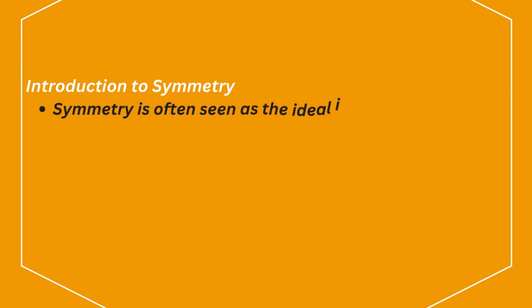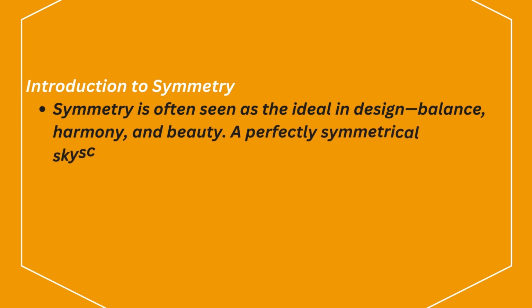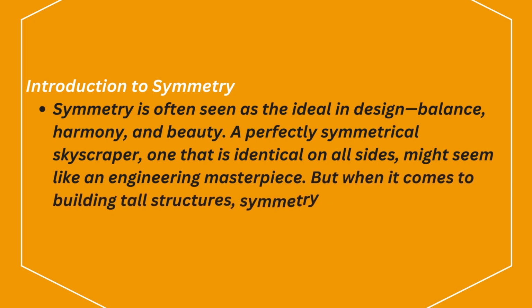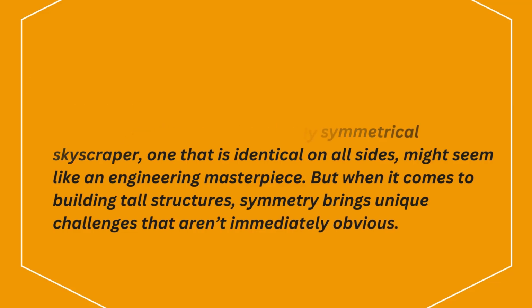Symmetry is often seen as the ideal in design: balance, harmony, and beauty. A perfectly symmetrical skyscraper, one that is identical on all sides, might seem like an engineering masterpiece. But when it comes to building tall structures, symmetry brings unique challenges that aren't immediately obvious.